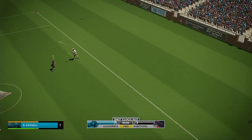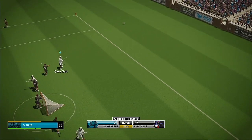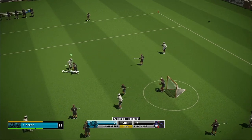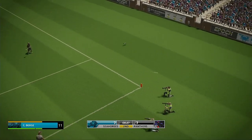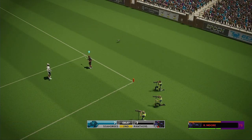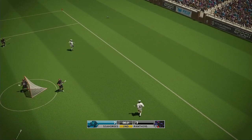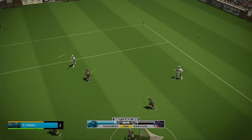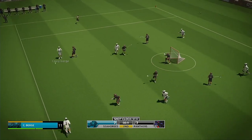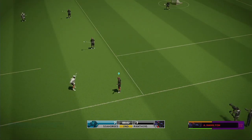Blue ball. Gary. And it's a wild pass. 22. Overstepping, not doing his team any favors there. Blue ball. Hard to keep the pressure on with plays like that. Ground ball.